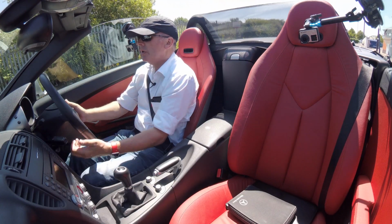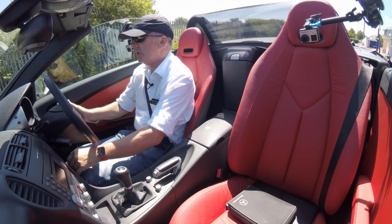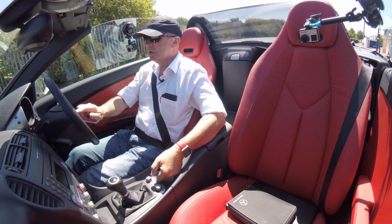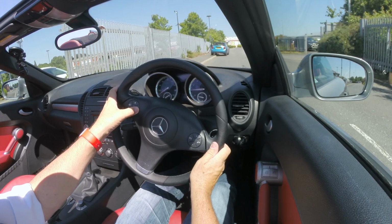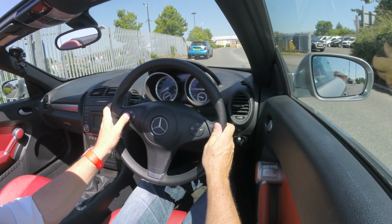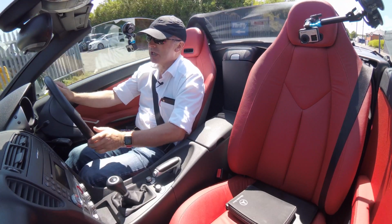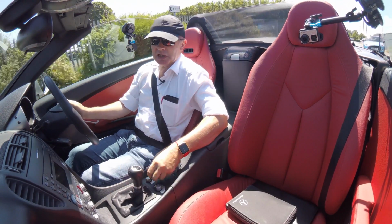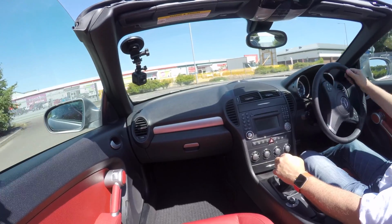So, height and reach adjustable there, little catch underneath, multifunction, that's your menus on the dash there, your trip computer, and so on. Showing 43,132 miles at this moment in time. 6-speed gearbox, and the gearbox is very, very nice.